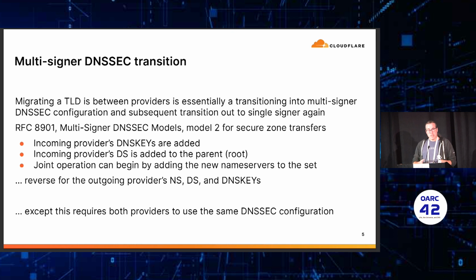If you basically decide to flip the name server sets from the outgoing providers to the incoming providers, then you are looking at a fairly short joint operation period. But if you're adding the incoming providers to the outgoing provider set, then you can basically schedule for how long this joint operation is supposed to happen. And then transitioning out to single signer state is basically doing this operation in reverse. Remove the outgoing provider's NS, DS, and DNS keys.